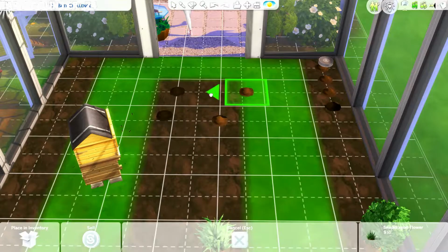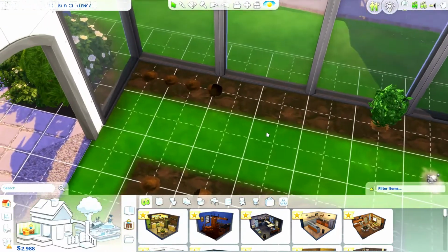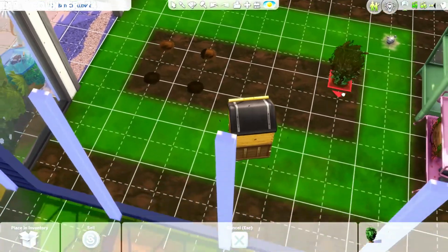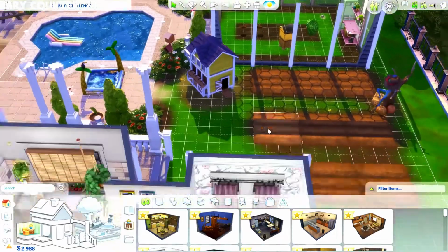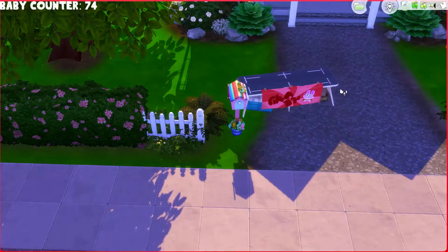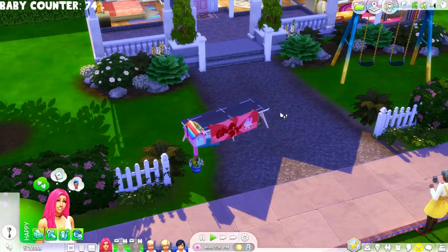Okay, so let's pull those back. These are going to be fun. I'm going to separate these a little bit more. Let's put them just in the middle of the square. And then I'm going to move this over here because these are the two that are already grafted. And I'm going to fix the actual mailbox just to make sure. There we go. All right, so we're going to go get the mail. So we're going to need to get selling some stuff.